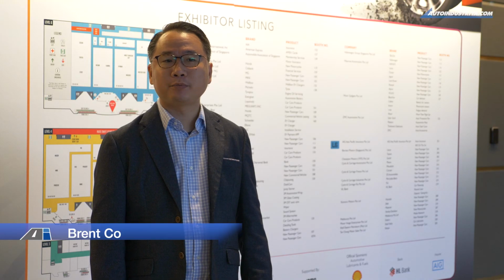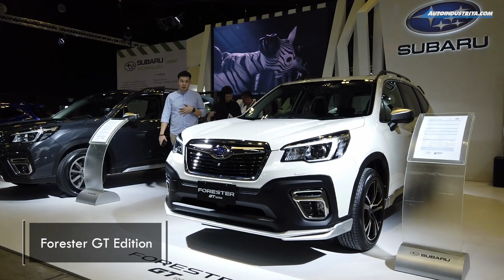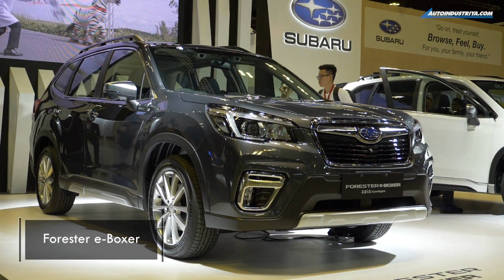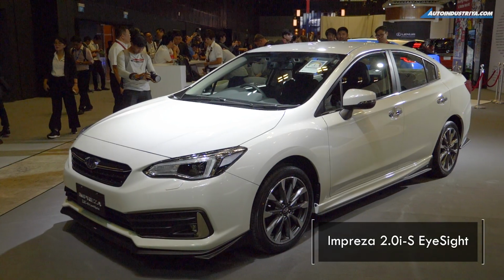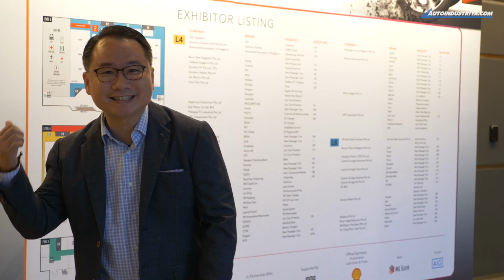Hi everyone, this is Brent of AutoIndustriya.com and we're here at the Suntec Exhibition Center for the 2020 Singapore Motor Show, where Subaru is launching the Forester GT Edition, the hybrid Forester e-Boxer, and the updated Impreza sedan with EyeSight. Let's go inside to check them out.